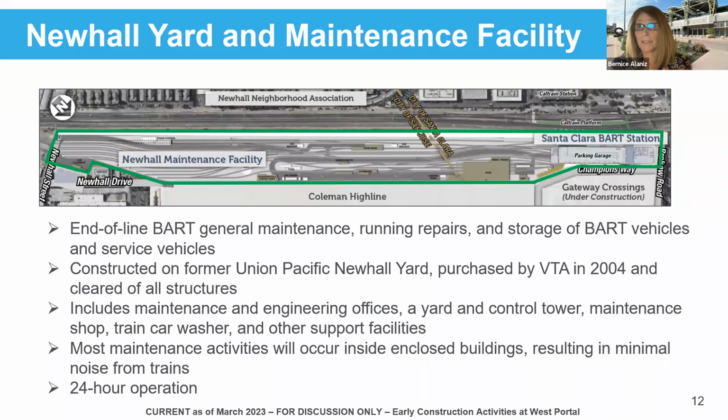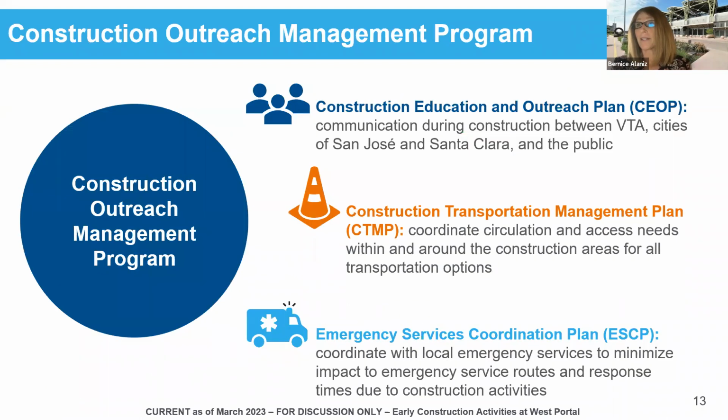This piece of land was previously a Union Pacific rail yard, and we purchased it in 2004. So this is a very similar use to what it used to be for this piece of property. Most of the maintenance activities on this site, once the system is up in operations, will occur inside enclosed buildings, and that will result in minimal noise from the trains. It will be a 24-hour operation. And Erica is going to be showing you some very details of what's going to happen at that particular site once we begin early construction.